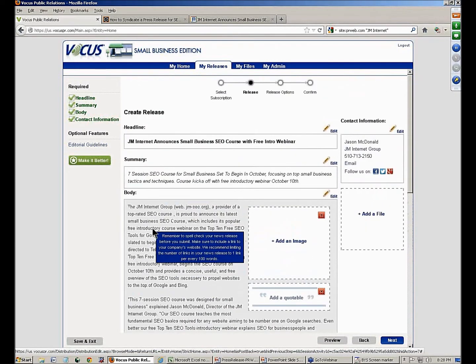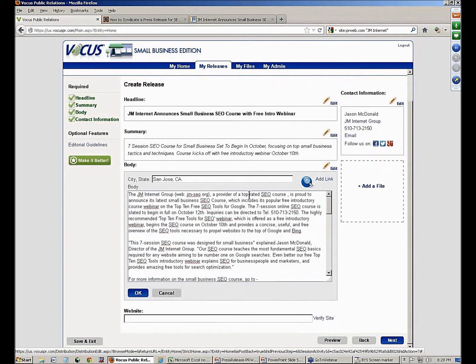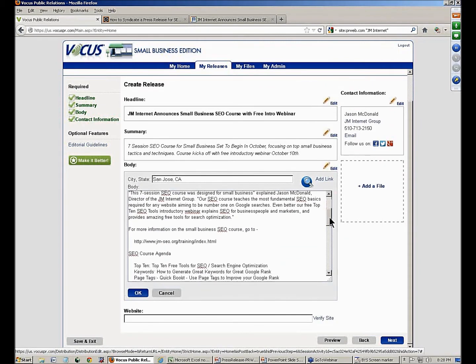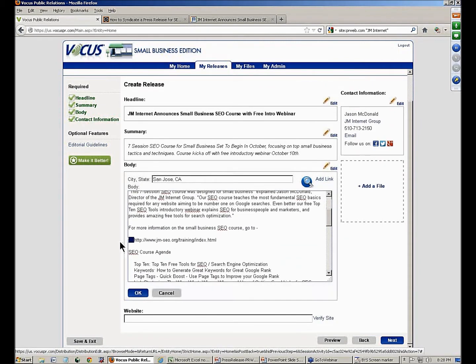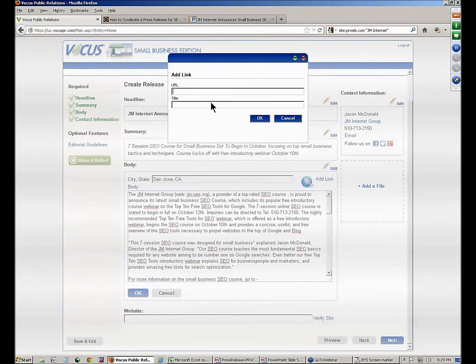Now here's the first really important thing. You want to make the link to your phrase. So I always put the link that I'm trying to promote on my website. This is where I'm sending my link to. So I always put that in the HTTP format, about 2.5 paragraphs down from the top of the release. Okay, so now I'm going to go up and I'm going to find the phrase, which is small business SEO course, that I want to sort of send that link energy to, and I'm going to highlight that phrase. I'm going to click Add Link, and I'm going to paste that URL that I'm promoting.